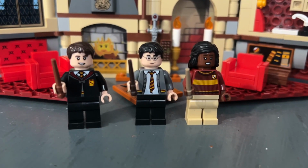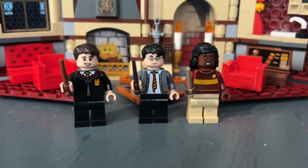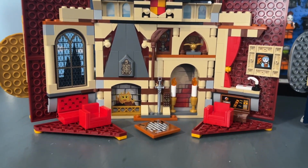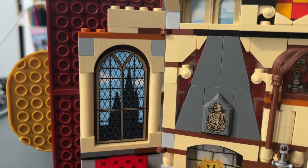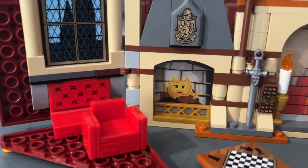But here are the 3 minifigures that you do get in the Gryffindor one. So you get some of the main characters, and you do get this one side character, and the interior of this actually looks really nice. I love the maroon color scheme to it, and it's got a very cozy look to it, I think. And I really like this window highlighting the castle right here. We also have a few sofas. You can actually see Sirius.